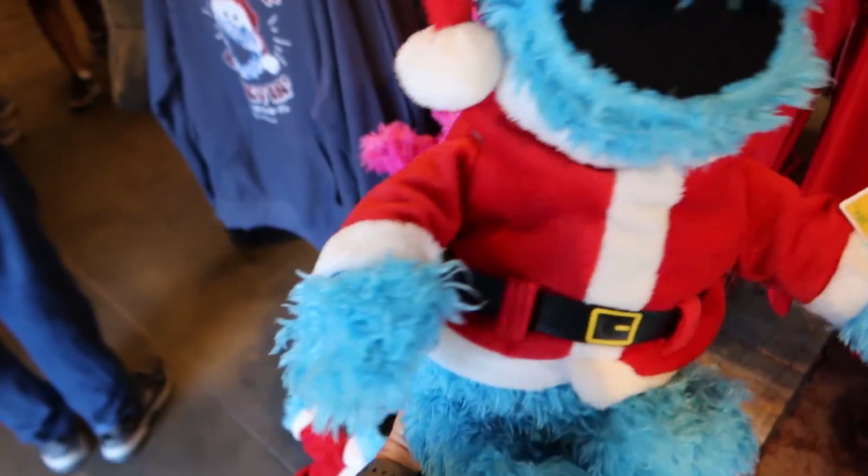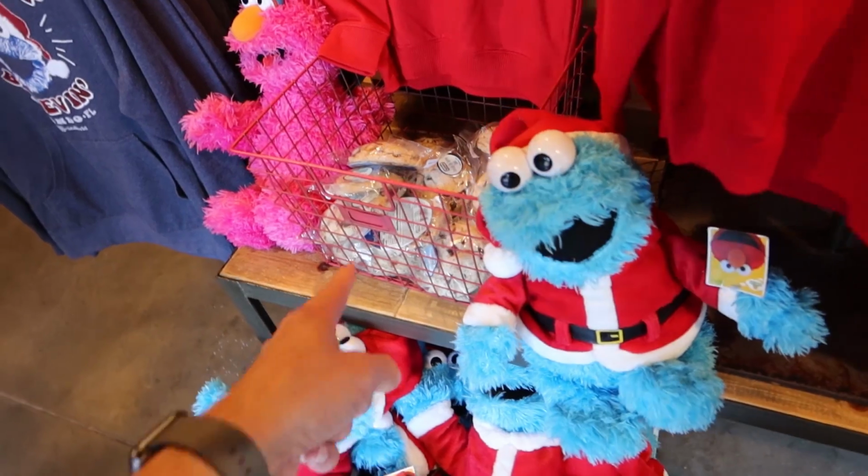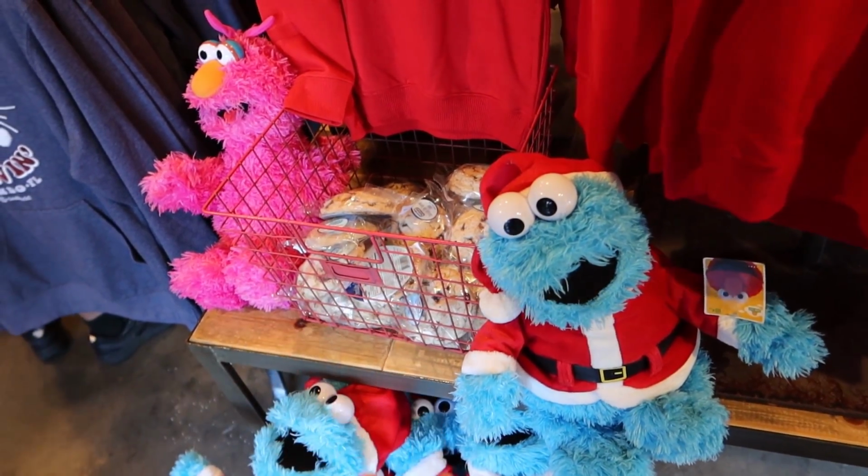He's got a beanbag butt too, so he could sit places. And he's like a little Santa. And he's right next to the cookies. He's showing such self-control, not going after the cookies right next to him.